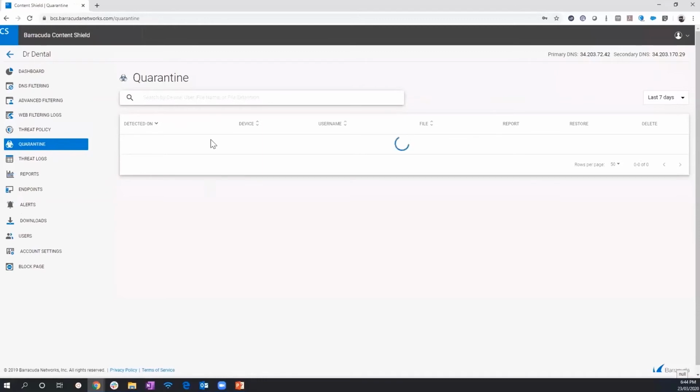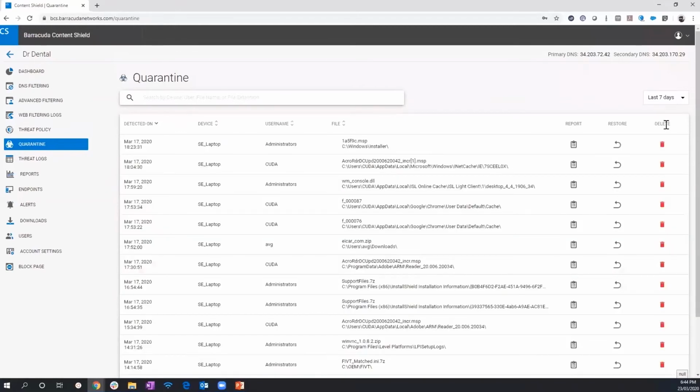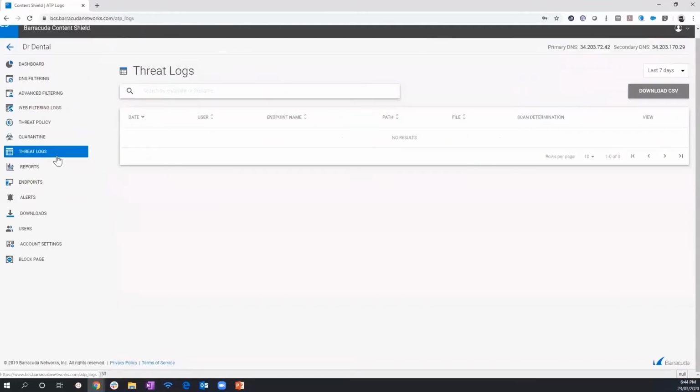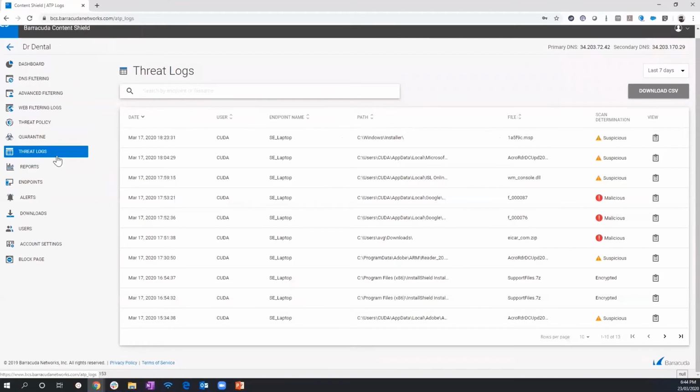Those files that have been quarantined will be in the quarantine section here. So then we can restore those files or go through and delete them. Once again, with the threat log, same thing again.